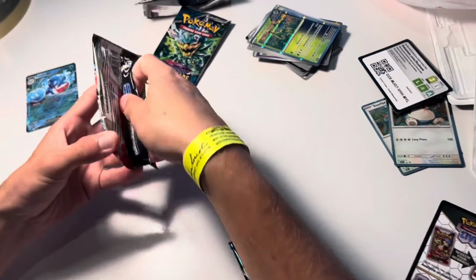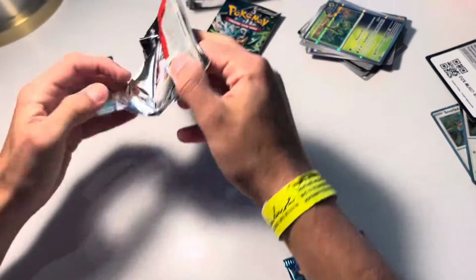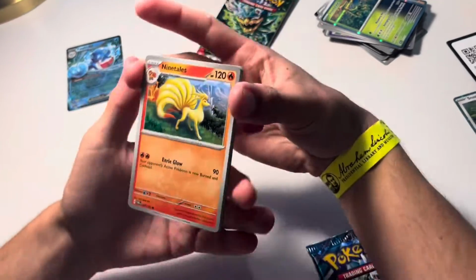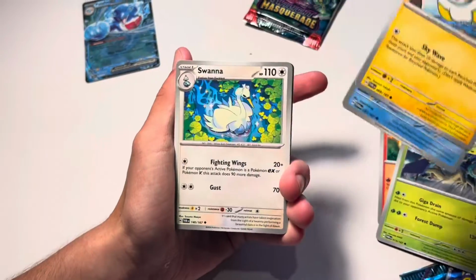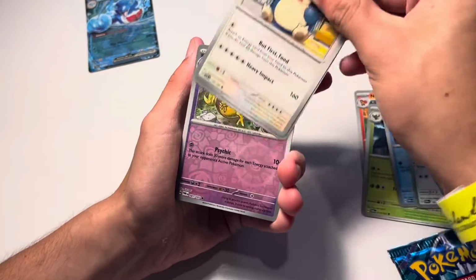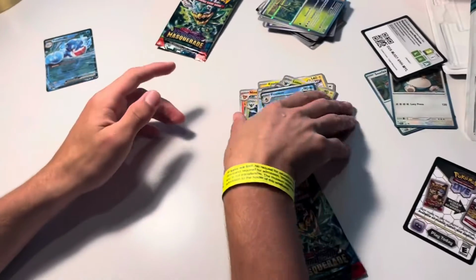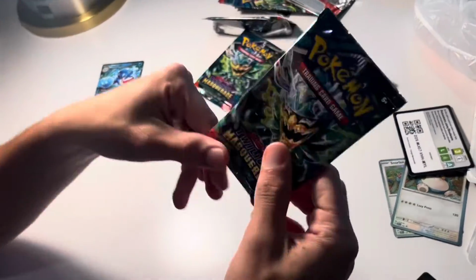All right, next pack. 2 more packs left from these blisters. If we don't get anything else, that's kind of a ripoff. 2 3-pack blisters and 1 EX is all you get, not even a full art. Pretty sad. We got a Ninetales start things off here. I like Ninetales. Trevenant, and a Mollux, Frogadier, Swanna, Bellibolt, Snorlax, Reverse Luxio, Reverse Kadabra, and a Holo Froslass. Are you serious right now? This is garbage. 1 more pack for Twilight Masquerade.